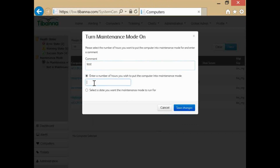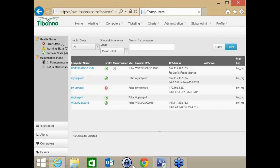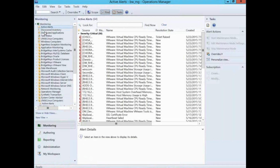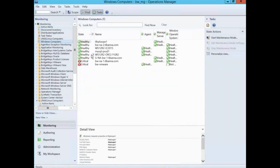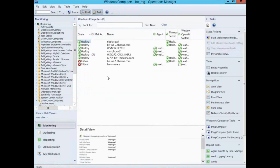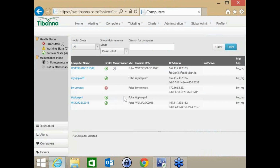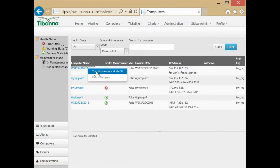Say I want to put it in for 1 hour, save my changes on a particular computer. It's already updated. If I go back to my SCOM console, go into my computers, I should hopefully see that it's already reflected that change. So again, we have that flexibility, and we could take it out of here as well if we wanted to, and that would update the portal. I'll just turn that off.